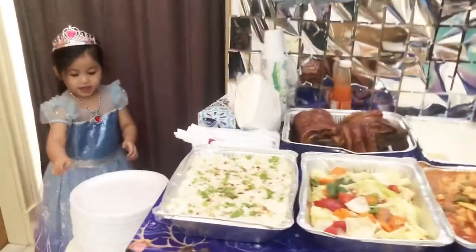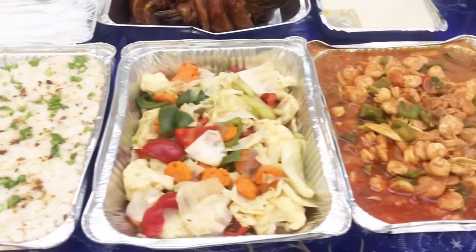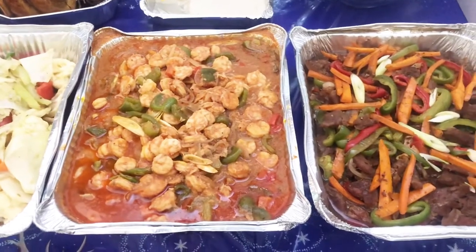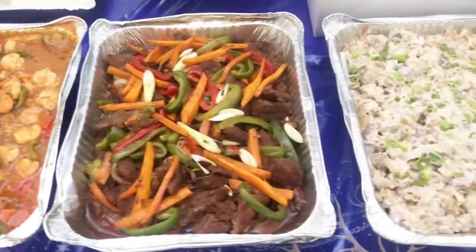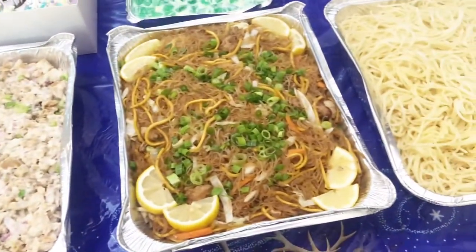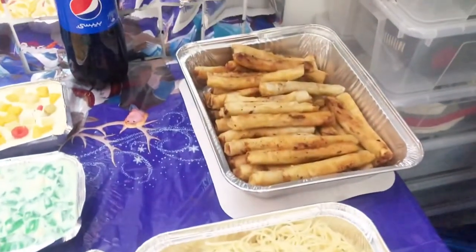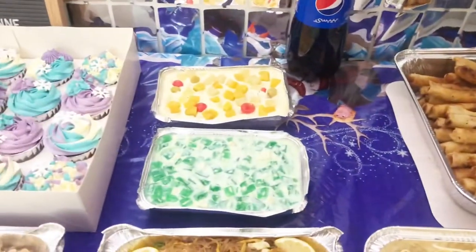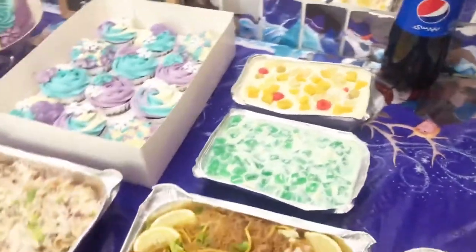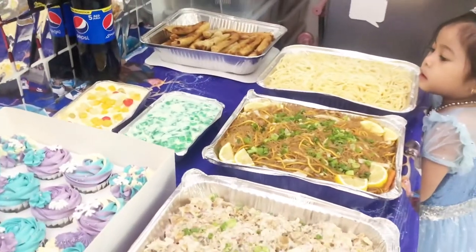Okay. So for your menu, we have garlic rice, chop suey. We have the seafood gambas, stir-fried beef, chicken sisig, Mickey bihon, spaghetti, lumpiang Shanghai. For the dessert, we have buko pandan and the refrigerated graham cake. Buko pandan is Callie's favorite, the green jelly, right?